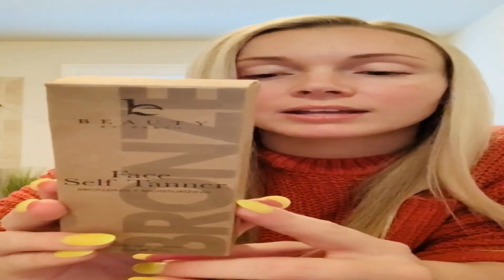It actually smells really good. It doesn't smell like normal self tanners that you're probably used to. I'm really happy with it. I'm probably going to use it for all the days when I don't want to wear makeup. And some extra bonuses are that it has a lot of organic ingredients, it's vegan, and it's cruelty-free, which I love.